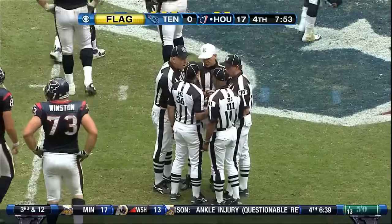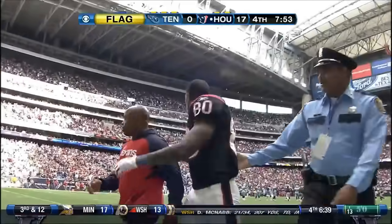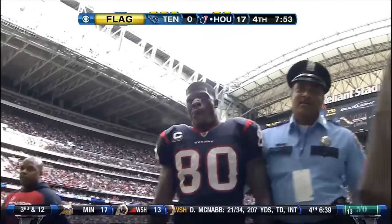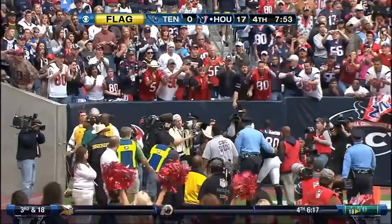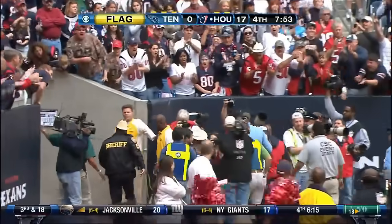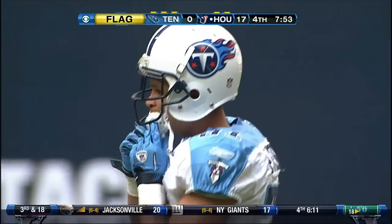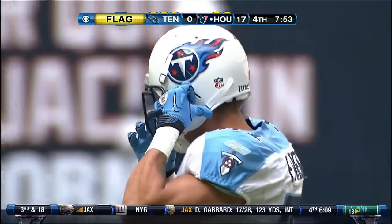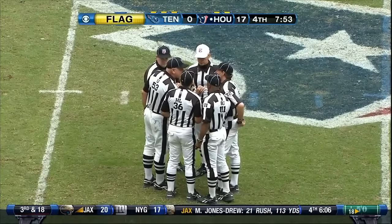Andre Johnson's day is over. It was building between him and Finnegan. They've been matched up on one another the entire afternoon. Yeah, and Johnson has gotten the better of Finnegan. 9 catches, 56 yards, 1 touchdown, and now an early shower. Whether Finnegan goes to the locker room as well, we'll have to wait and hear from our officiating crew.